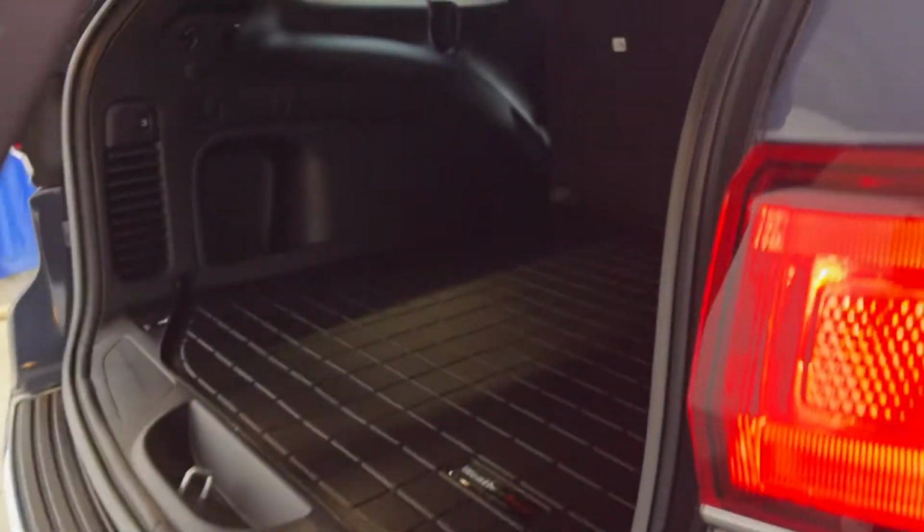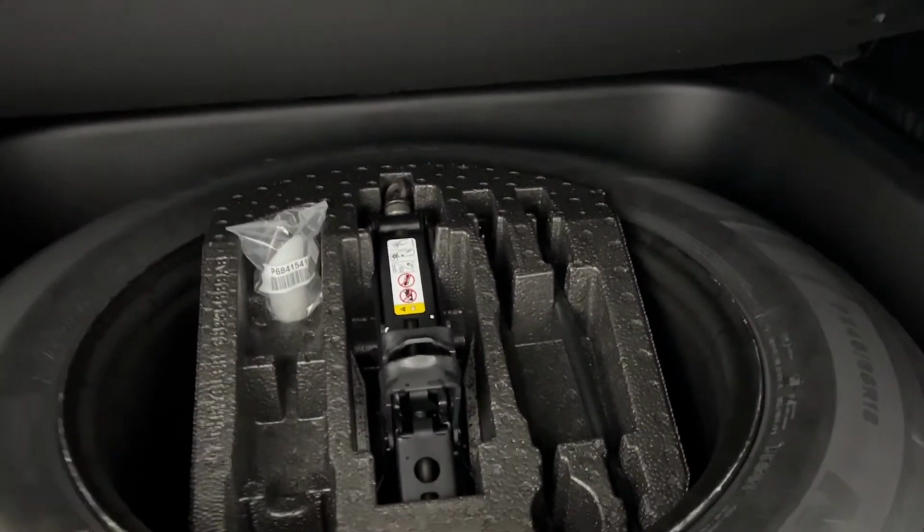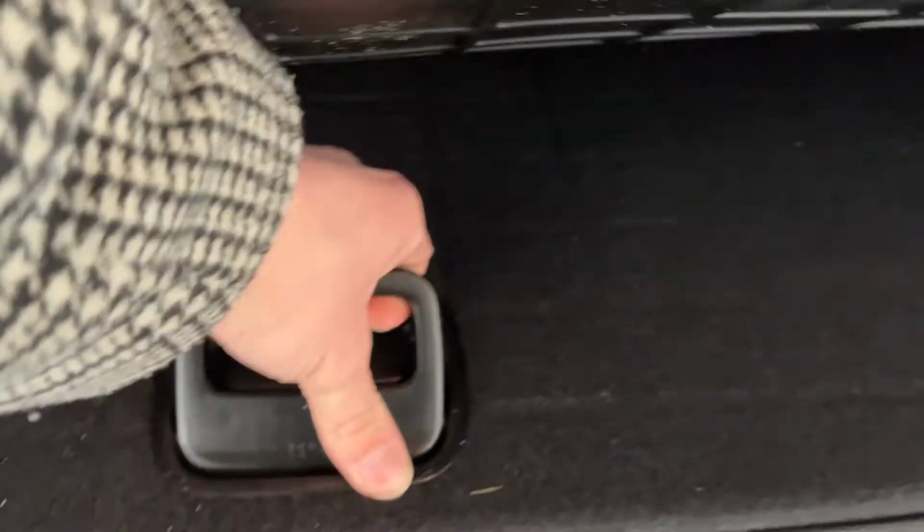Moving to the back here, we can open up the power of the tailgate. You can see the cap on the rear there, and it opens up. You're going to find a WeatherTech cargo net in the back here, which is quite nice. Nice easy to take out and clean. But below here, you can find your spare tire with a little bit of extra storage if needed.